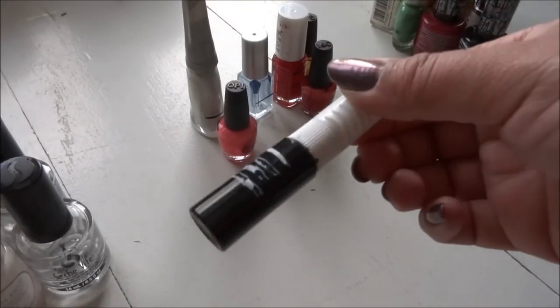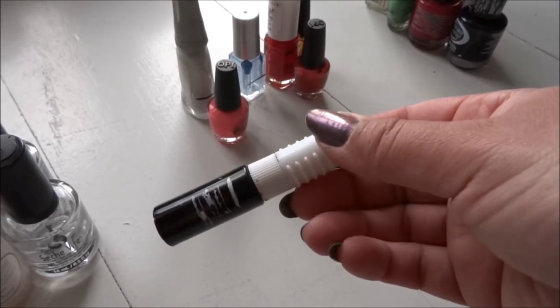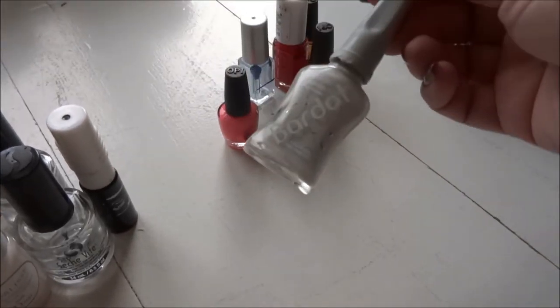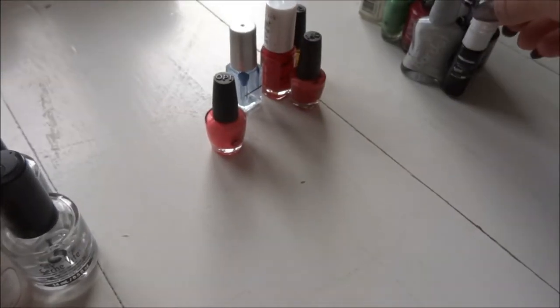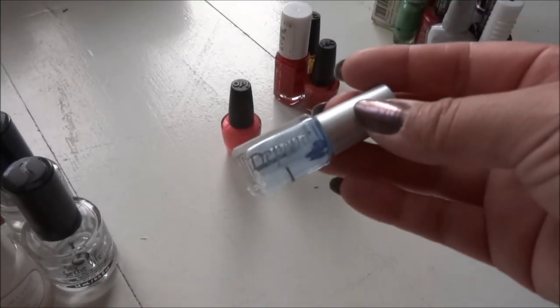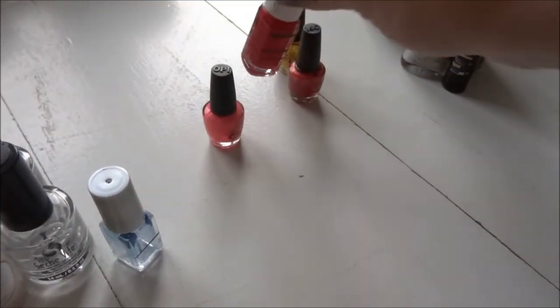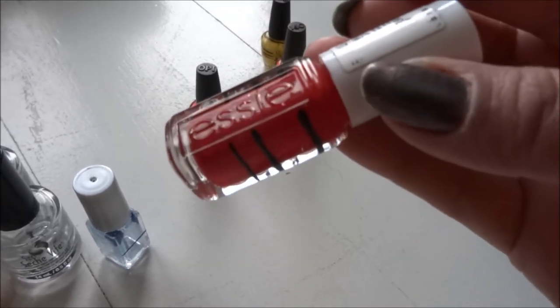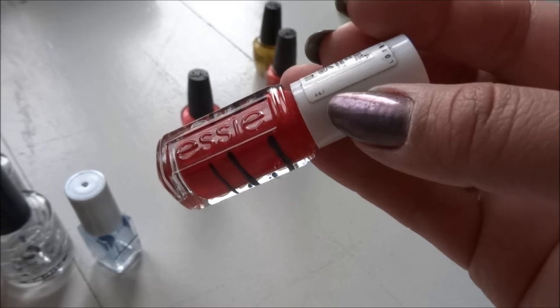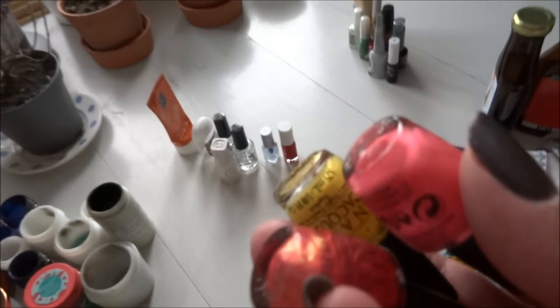This black nail art from Models Inc. I think it was. Bardot. Really like it. It still has a little bit in there, so I have to put it there actually. I think I have to do that with this too. We have the Depend, a blue one. Don't know the number. We have the Essie, Party on a Platform, I think it was. It's number 443. And then we have three of the OPI Minis.